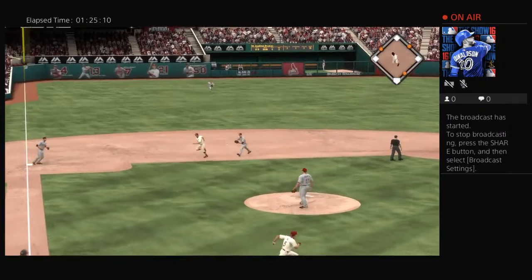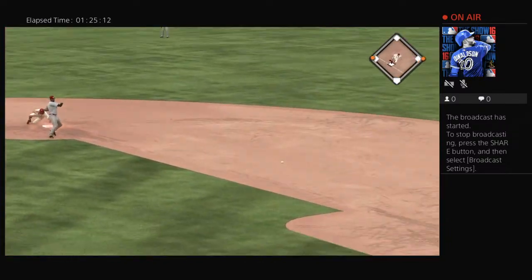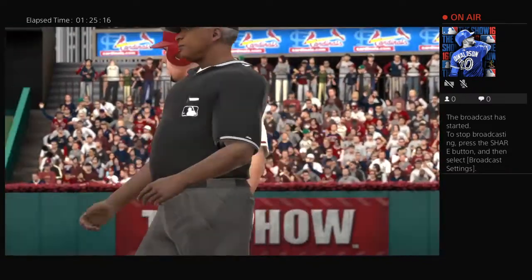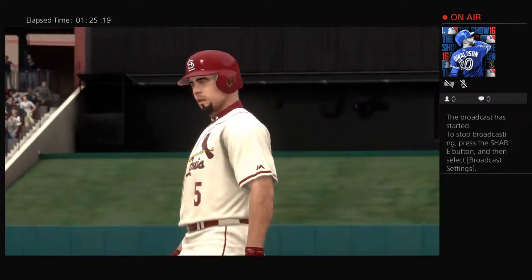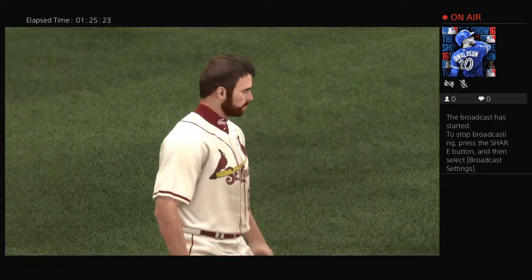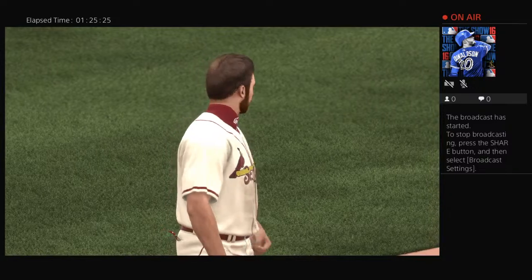Chopped now to short. Can they get 2? Phillips for 1. Back to Votto, but it's not in time as they settle for just the 1. Yeah, that's good hustle getting down the line. A double play could have really put the brakes on this rally, but he's able to beat it out on the back end just to keep things going here.